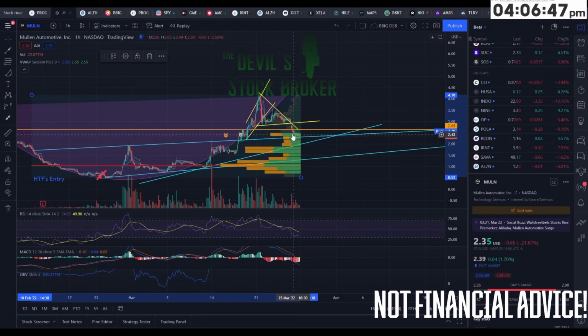But anyway, just to wrap up my thoughts on Mullen, this is big support here where it's currently at, just based off of this volume shelf. So if we see the price lift back over here, then we're going to be back in that zone of strength, and we'll see another rebound. Hopefully, if we get above $3 again, we'll get another surge, and the stock can keep running.